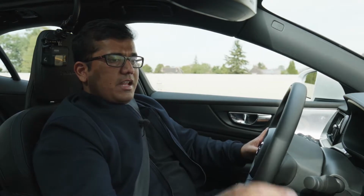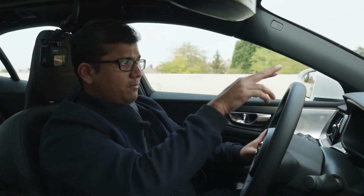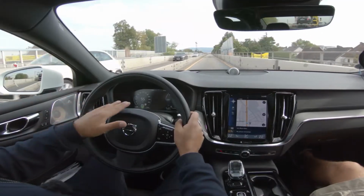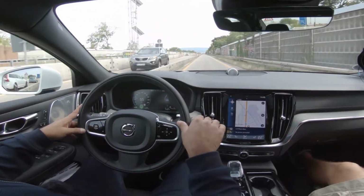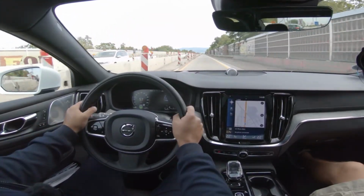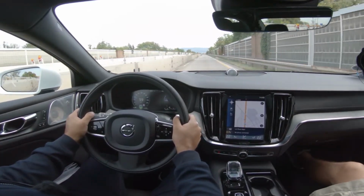But apart from that, the navigation screen is also really easy to see over here. You get navigation commands on your head-up display, as well as on the virtual dashboard. So you have plenty of options to view the navigation instructions. And the steering wheel gives you a lot more confidence at higher speeds. The weight increases ever so slightly.